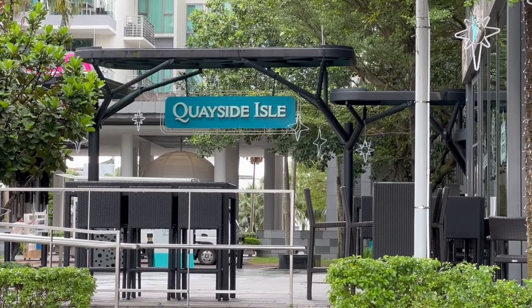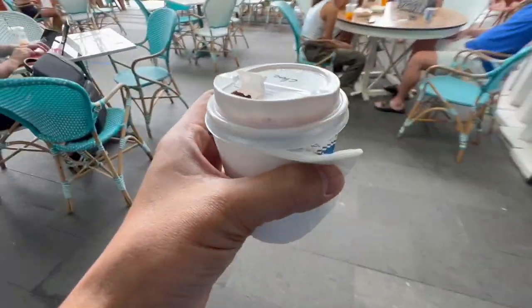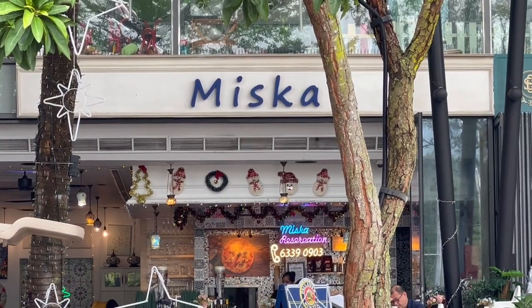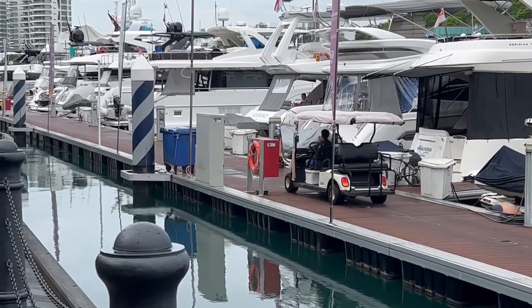I'm at the Quayside Isle. It's my first time here. It's beautiful. Reminiscent of places that I've been to, the signages, the stores that they have here, and the layout of just the quay. It's really pretty. It's incredible. Here we go.